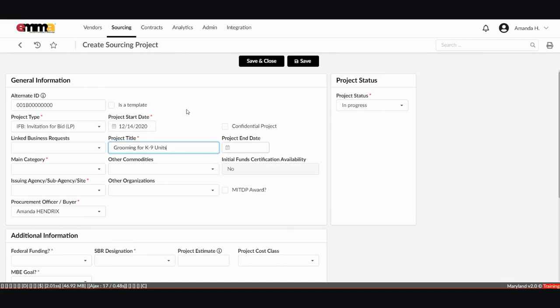Project end date, this one right here. If your project has a definite end date, you could populate this field. However, typically this would be left blank. It is not the bid proposal due date, which information gets put into your prepare solicitation tab.